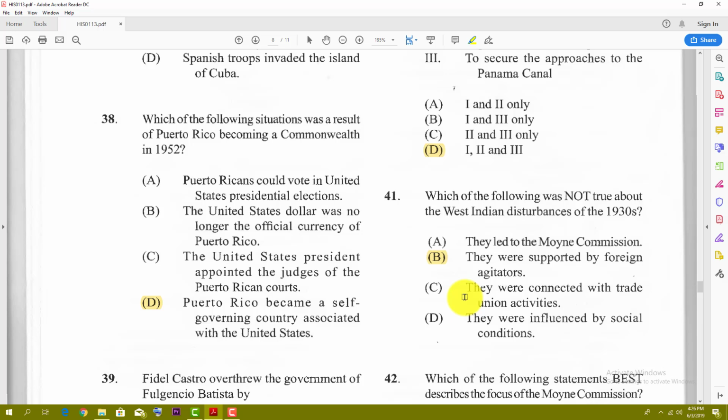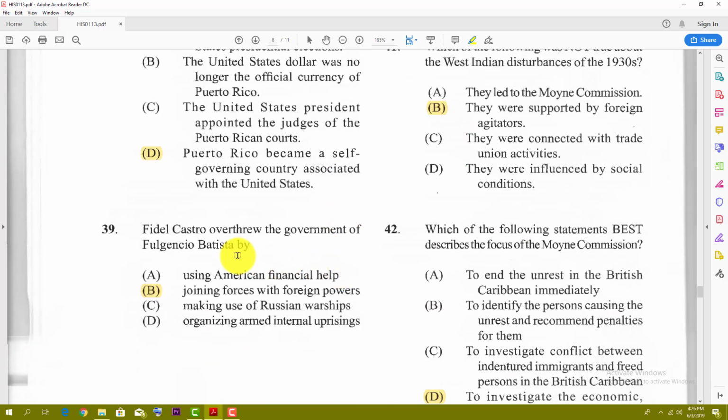38. Which of the following situations was a result of Puerto Rico becoming a Commonwealth in 1952? The best answer for 38 is, of course, D, Puerto Rico became a self-governing country associated with the United States. 39. Fidel Castro overthrew the government of Batista by, and the answer is B, joining forces with foreign powers. He and Che Guevara joined forces for the Cuban Revolution.